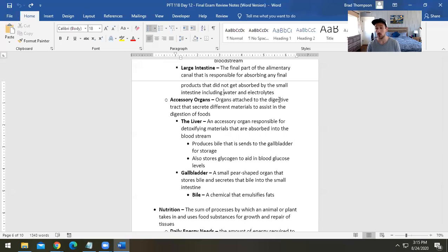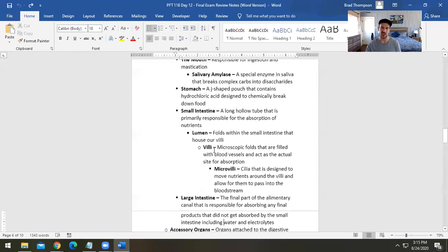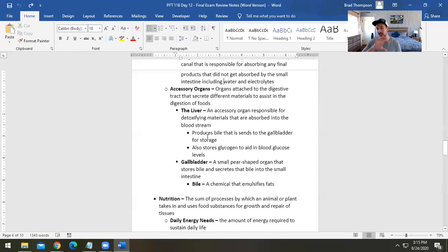But it's going to absorb a little bit of water, a little bit of electrolytes, and some final materials there until you are really left with nothing that is supposed to provide you with actual food and energy. Now, instead, you are simply left with waste products. And so now that food can move out of the body. Now, all of this process of digestion took place in the entire canal.